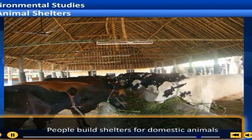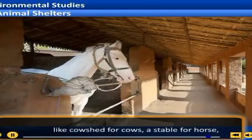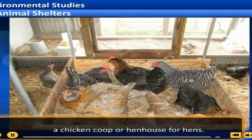People build shelters for domestic animals like cowshed for cows, a stable for horse, a chicken coop or hen house for hens.